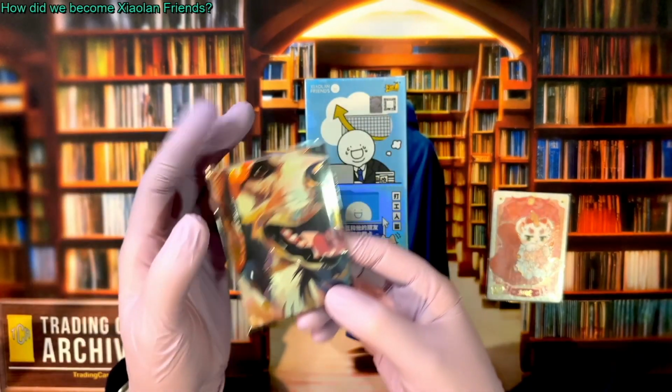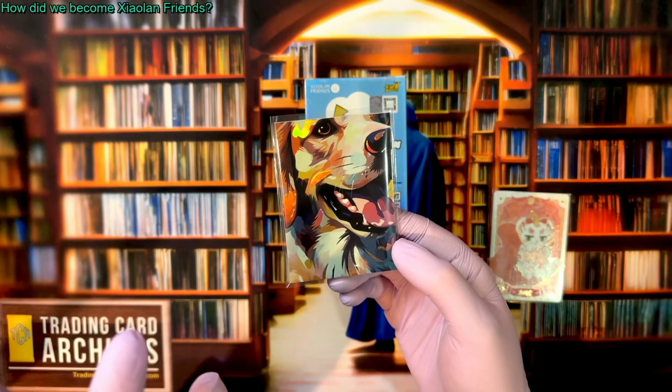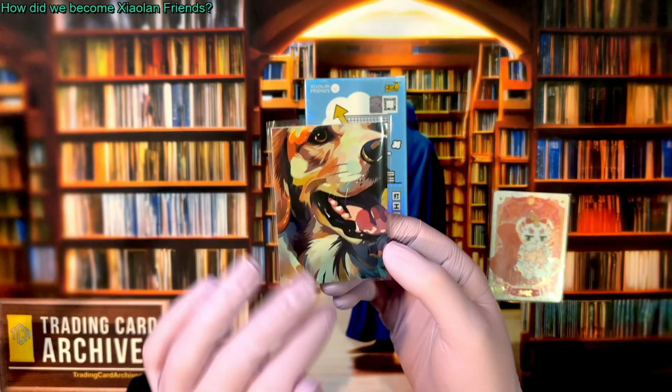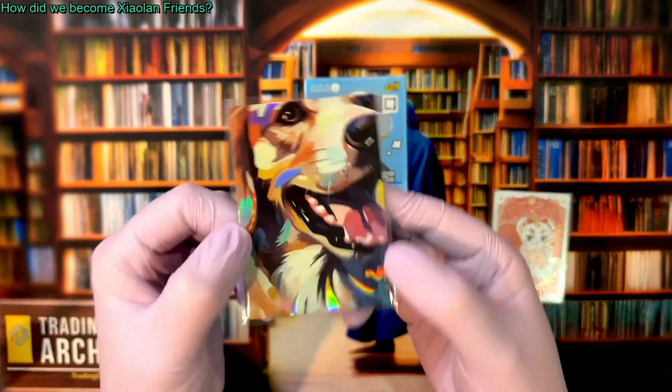All kinds of different artistic styles and things. It's not the same though. It's not the same set. It's like a completely different company made this, different card stock, printing. It feels really different, but it's also very similar, right? Anyway, so this is a puzzle piece.